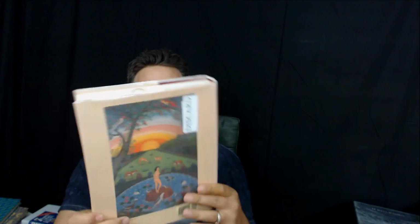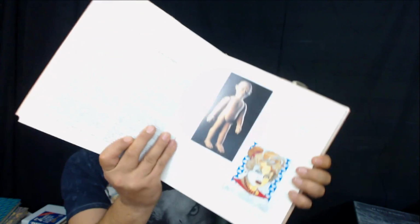Here's another one, Museum of American Folk Art, Encyclopedia of the 20th Century American Folk Art and Artists. This is something I'm going to go over and fill my brain with some info, just put these images in my head. So if I'm ever out and about and I see something, I'll think, hey, that's folk art, or I'll know what they're talking about.